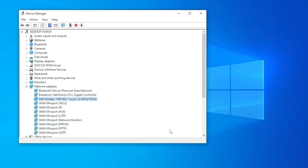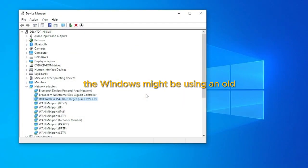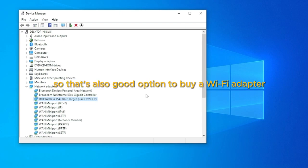But if it doesn't find an update, you have to find your driver on the internet and download it, because for some reason Windows might be using an old or non-original driver for your motherboard, which is why it's not working properly. So you have to search for it online, alright? But how do you know what you need? And by the way, folks, if it's a hardware issue, you can also buy a wireless adapter, and it's easier and cheaper to resolve the problem by buying a Wi-Fi adapter. Repairing the laptop's built-in adapter can be much more expensive if you take it to a technician, so that's also a good option.